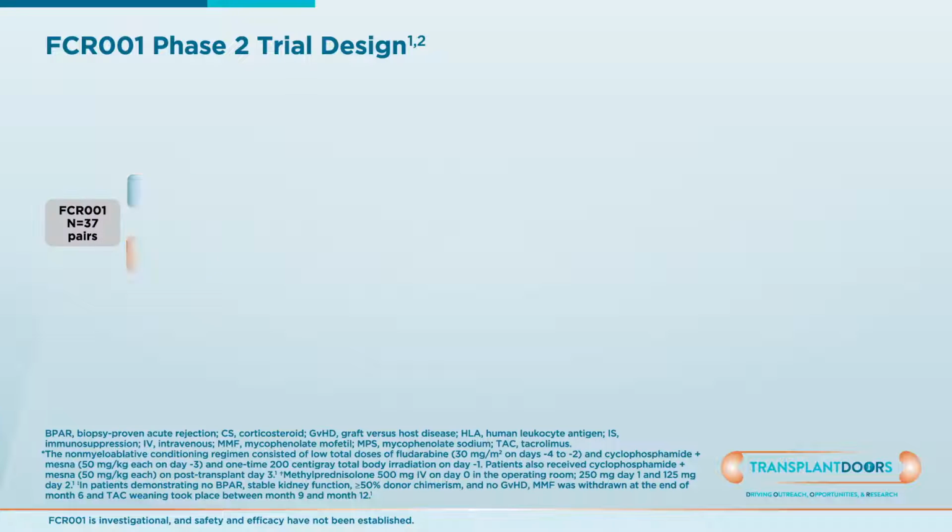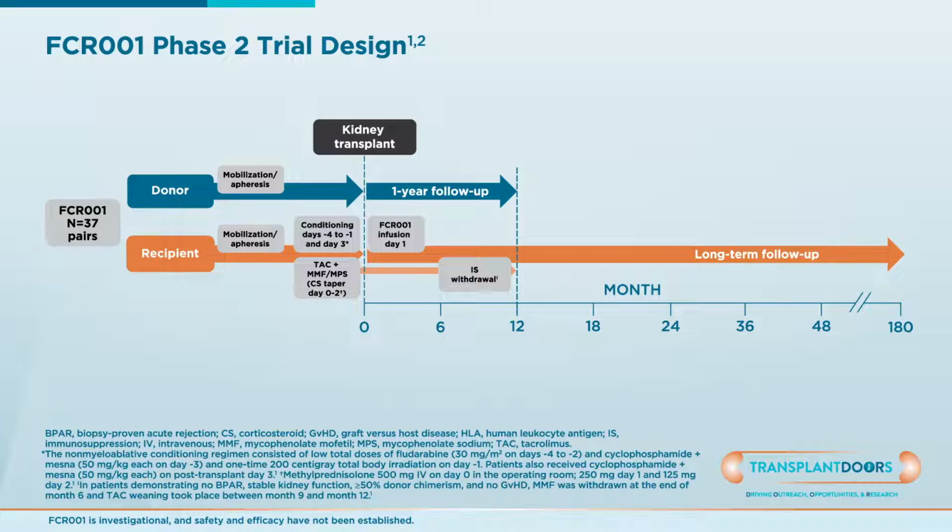FCR001 was evaluated in an open-label, single-arm Phase 2 study, which included 36 donor-recipient pairs at Northwestern University Medical Center and 1 at Duke University Medical Center. The primary endpoint was durable tolerance with significant reduction or discontinuation of immunosuppression at 12 months.